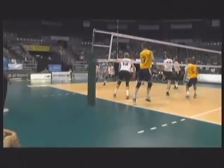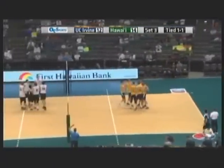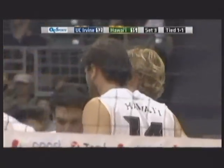Hawaii coaches are beside themselves. Charlie Wade is losing it. He's wanting an overrule, and he's not going to get it. Boy, the Hawaii coaches just came erupting from the bench. Hard to tell. Ball is hit over nicely that time by Hawaii's Averill. That's another point for Hawaii. They lead it 15-12. They lead it by 3.